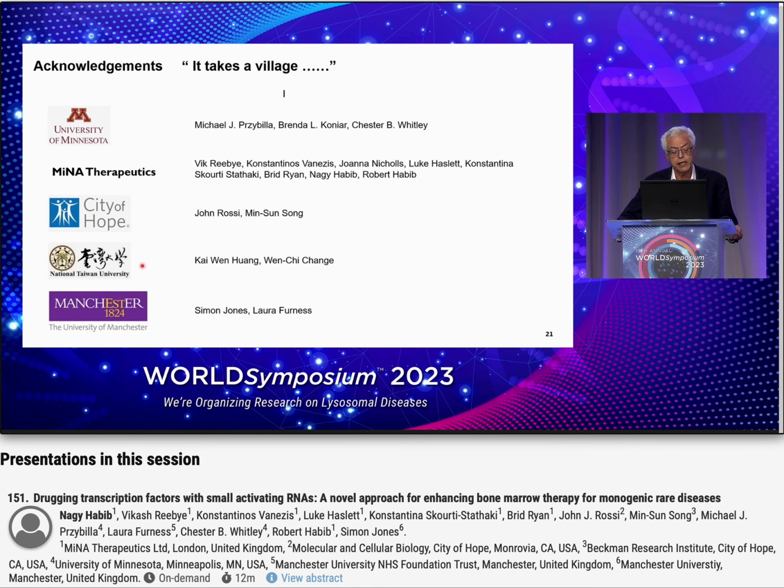They have a transgenic mice model colony, and Manchester. I'm very pleased to say that Professor Simon Jones is a principal investigator in a study that has been approved by MHRA to do a phase 1/2 study in MPS I-H patient to receive this drug.